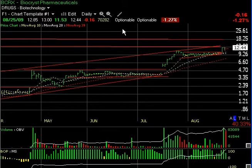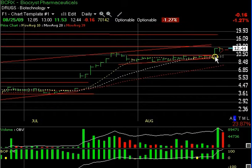BCRX, another one of those junior biotechs, which was charted yesterday when it broke out on this heavy volume. Tried to follow through this morning, getting up to 13, but backed off. However, after backing all the way down to 11.53, it came on again and closed at 12.44, down only 16 cents on the day. And this one looks like it could extend. Now the short-term trend line is up around the $15 range, so we'll call that the short-term target. But this one has room to run even further than that. So it depends on, of course, market conditions and whether or not this can generate additional volume.